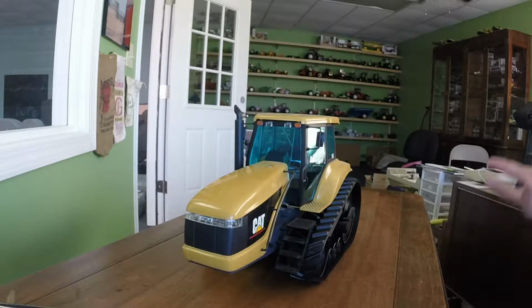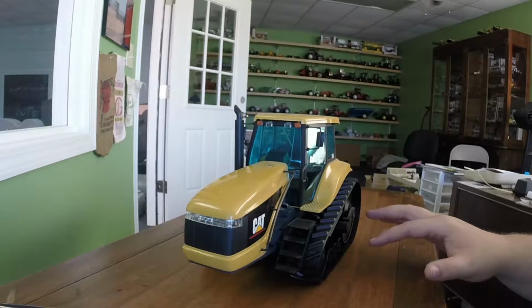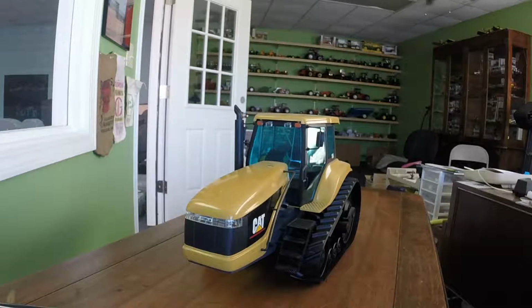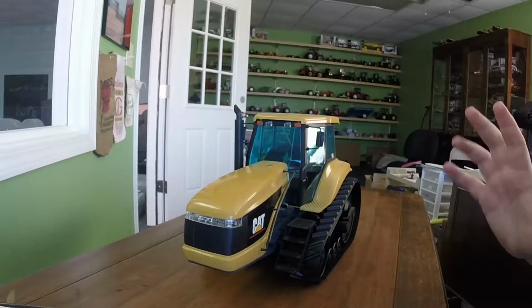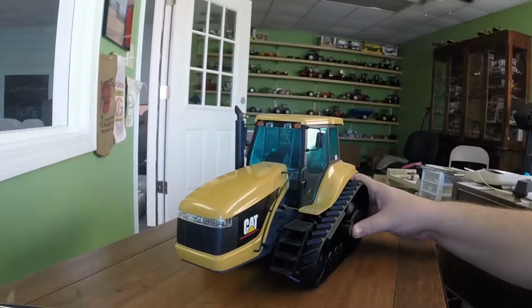So I went, this guy had a 45 and a 55. The 45, the box had some issues on it, and so I ended up getting the 55. And like I said, I think I paid $140 or $150 for it. I've got it written down at home, but I don't remember exactly what it was. So anyway, let's take a look at the toy.